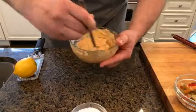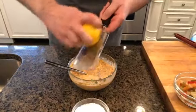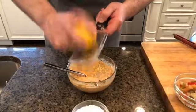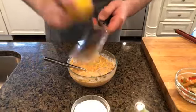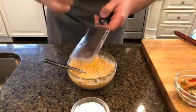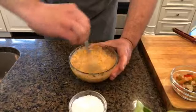Oh, I forgot one ingredient. And everybody knows I love my microplane. So we're going to add a little bit of lemon zest to this. As you start to zest the lemon, the oil comes out and you get a beautiful, beautiful aroma in your kitchen. Okay, so just about half of that. We'll mix that up, and again, we're just going to put that aside.